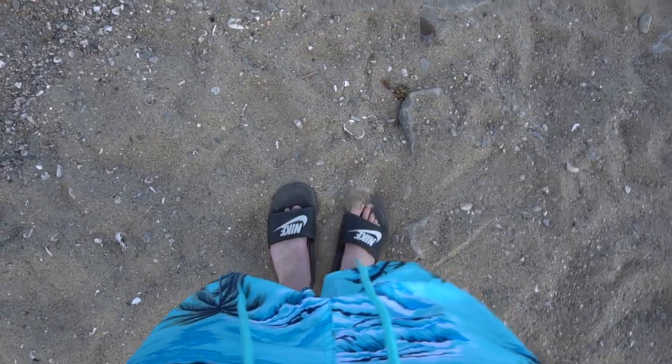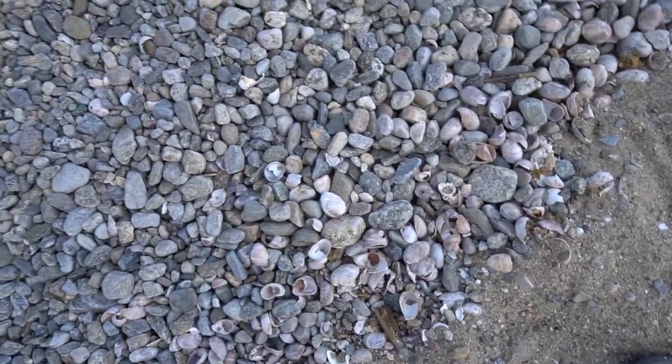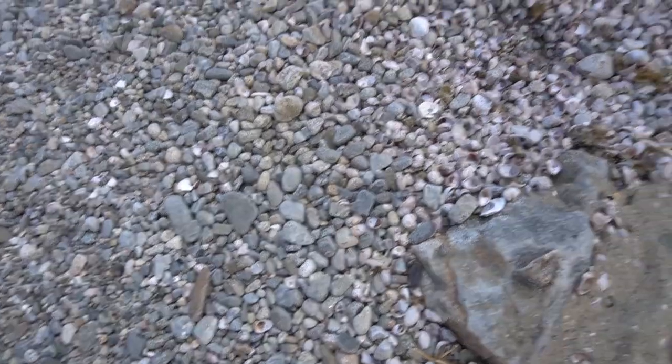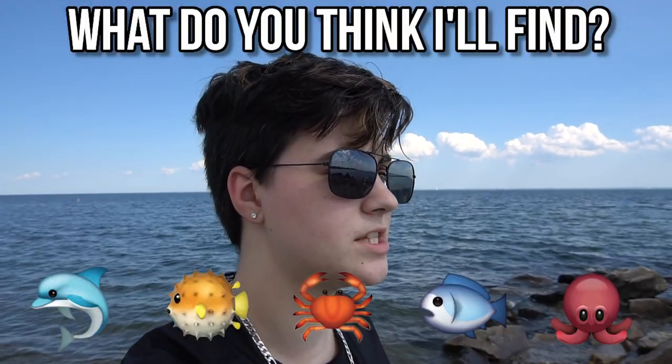Somehow I cut my hand. I don't really know how that happened. Now, whatever I catch in this video, I am going to be making an aquarium. So stay tuned for that video. It'll be a separate one. The only problem with this beach is it is very rocky. So you gotta be really careful, but there are a ton of dead coral and plants and shells everywhere, which is a good thing. Also, before we get this started, comment down below what you think I'm gonna find in this video. There's like no one over here, so I'm assuming I'm gonna find a lot. Let's get started.